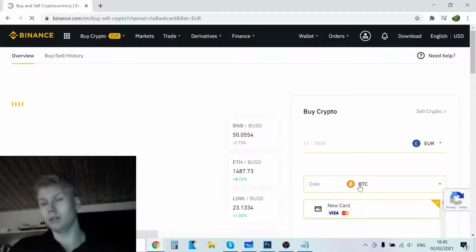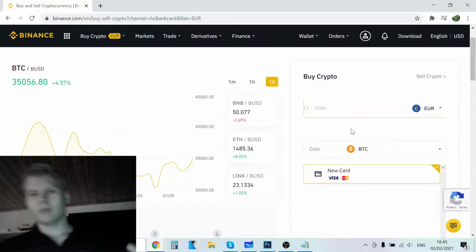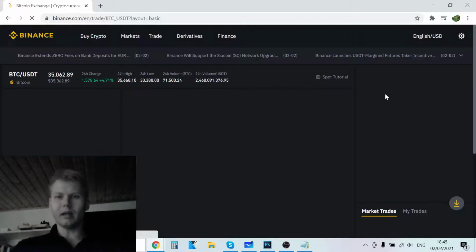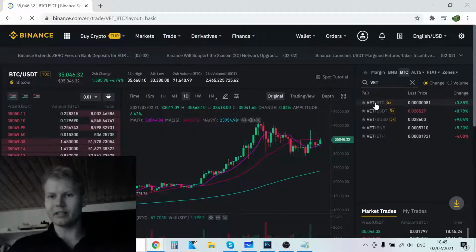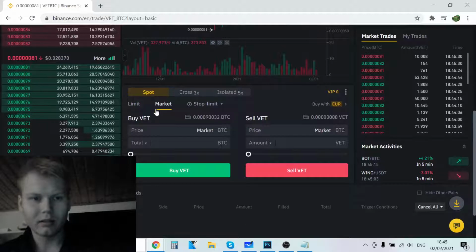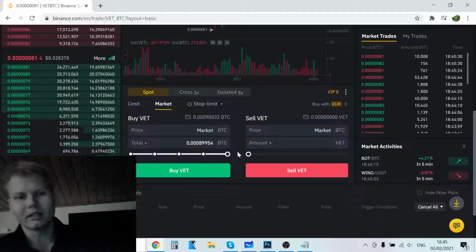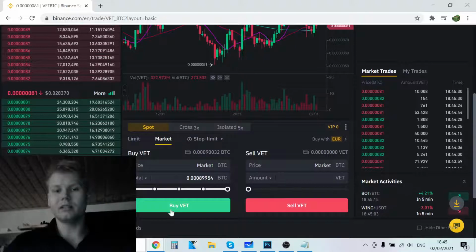I would buy Bitcoin here, and then trade that Bitcoin into VET, VeChain. For example, now let's pretend that I buy the Bitcoin here, and after that I just go here to classic, and then I type in VeChain, and then click VeChain slash BTC, and after that I just want to buy VeChain. Then I just go to market and select how much I want to buy. For example, 50% of the amount of BTC I have, or I can buy with all the BTC I have. Okay, then just click buy.